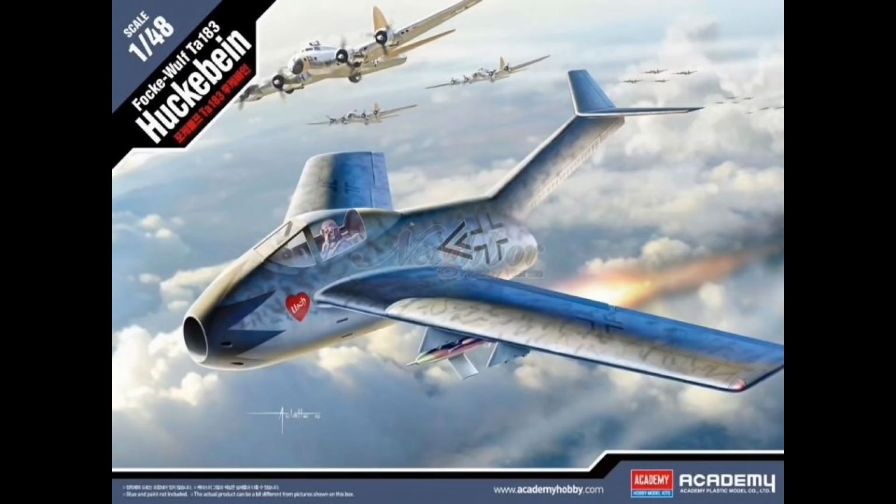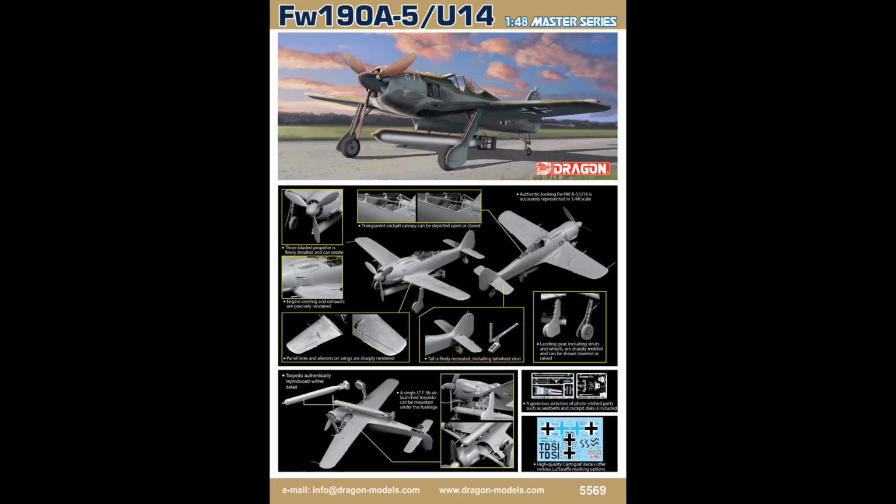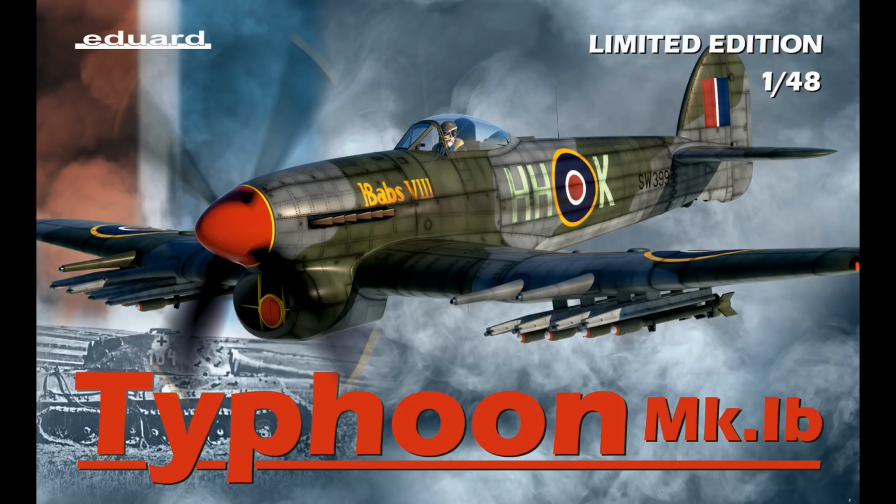We have a Focke Wulf TA-183A by Academy, in 1/48 scale. Also in 1/48 scale, we have a Dragon Focke Wulf FW190A/5. We have also a really nice kit here, which is the Hawker Typhoon Mark 1B limited edition by Eduard. Now that is coming in at £41.99, a really nice kit.